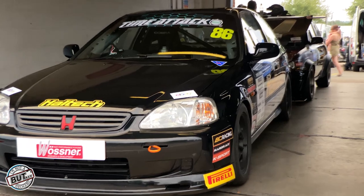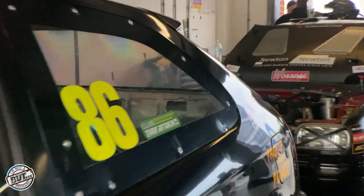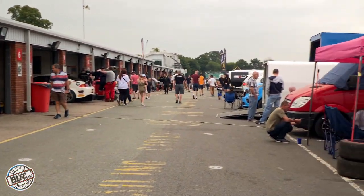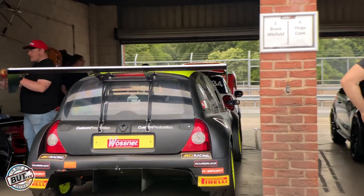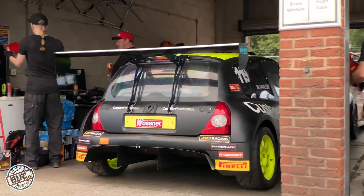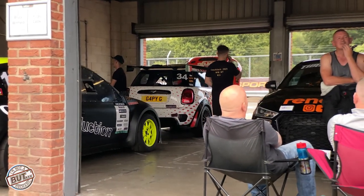Really nice. Not too sure what's in it. I imagine a K-Series. I'm going to just leave the exposure on auto, just because I keep going inside. But we've got this big old Clio that's been in a couple of events now. Sounds absolutely incredible, goes really well. Got that Tarox Mini, which I've seen at a couple of events now.